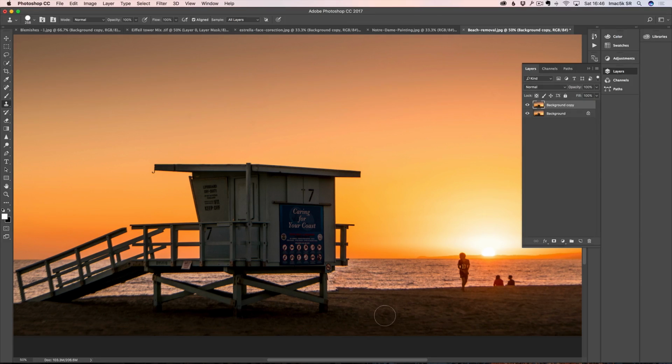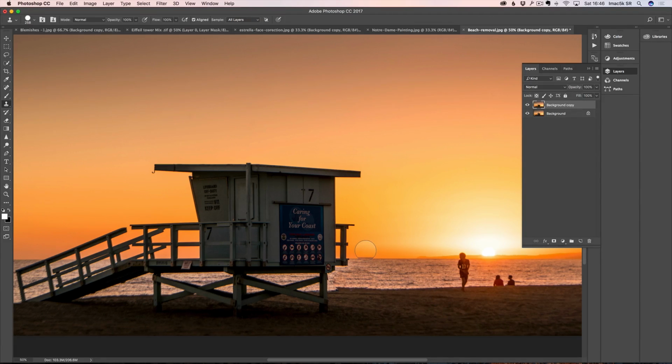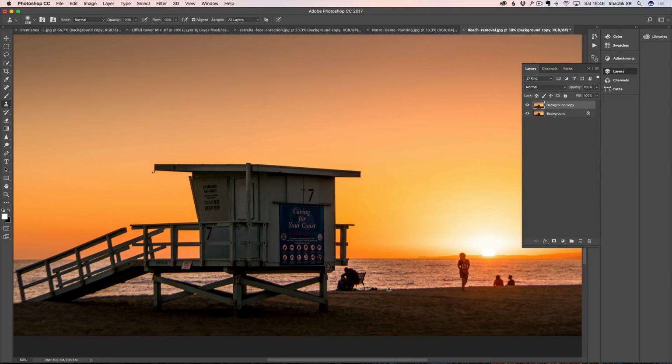Okay, now my stamp tool does not have a good hardness. The hardness is all the way at 92%. So it makes weird circles. So I'm going to press Command Z to undo, but you see I got several ones. So I'm going to press Command Alt Z. With Command Alt Z, you can undo several times, okay? And now I'm going to right click and I'm going to make a hardness at 0. Very important. I'm going to hold down the Alt key here. And I'm going to just click here, and now I'm going to just paint.